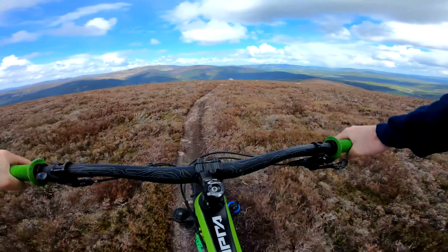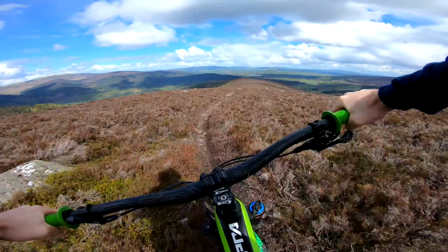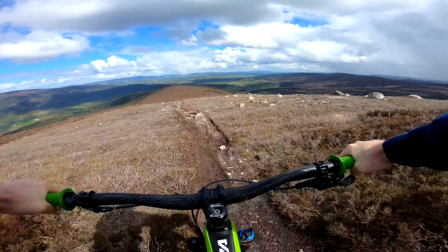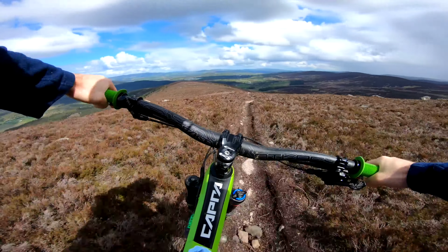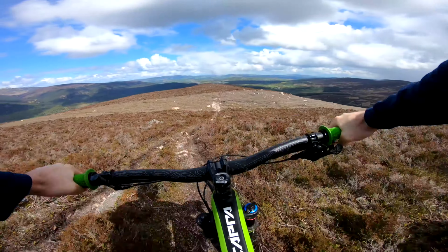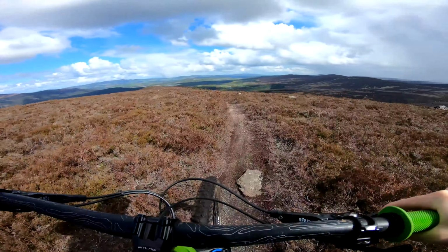It was hailing earlier today, and we're in May. Don't know what it's doing. Than last time I rode down here, definitely some more drops and holes off the rocks that weren't there before.